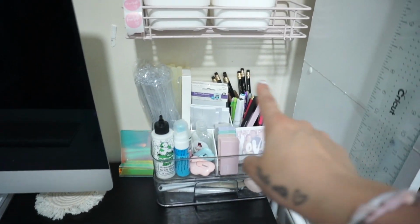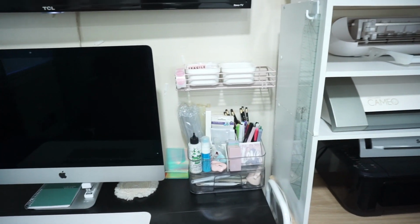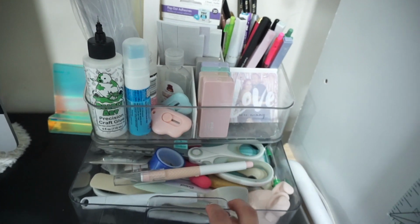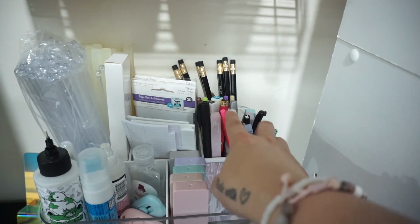So before, all of this stuff that you see here was in there and in that bin right there, but I decided to just have everything here that I need. I used to have my makeup in this, so I just cleaned it out and then I added all of my stuff, all the pens and pencils, markers, highlighters, everything in here.